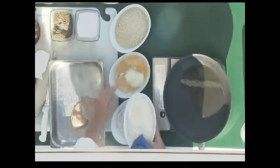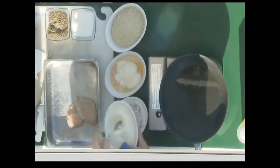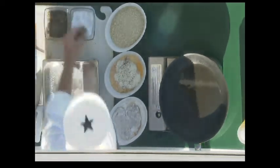And we take some eggs. And you load it up with a pretty good quantity of Parmigiano Reggiano cheese, Parmesan. A little bit of salt, a bit of pepper, and some chopped parsley.